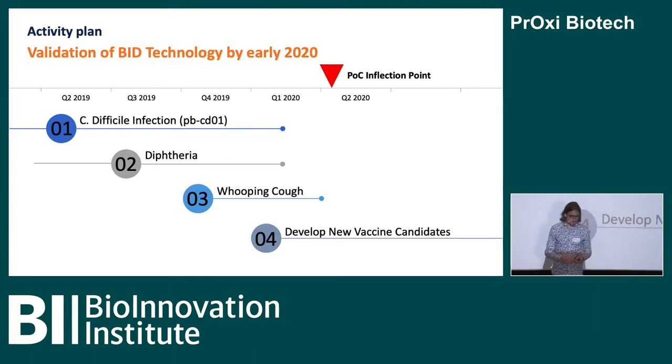And second, the toxins causing CDI, diphtheria, and whooping cough, they are all very different when looking at their composition and their size. If we can demonstrate applicability of our technology on all these toxins, meaning we can detoxify them and raise a high immune response in animal studies, we actually demonstrate that our technology can be applied to a very broad range of bacterial toxins. And reaching this point, our proof of concept inflection point in early 2020 allows us to engage with the industry. Following this, we are going to identify new vaccine candidates to develop.